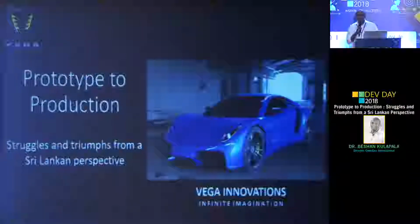We do have a lot of firmware and a lot of backend software as well, but you will have to get a taste of the hardware problems that we have had. Okay, so prototype to production.